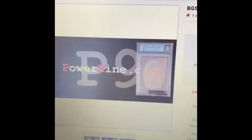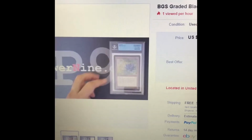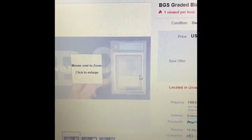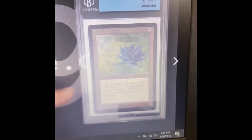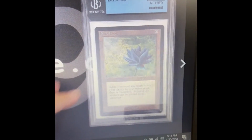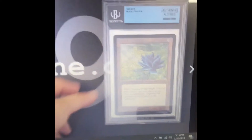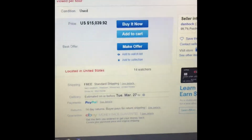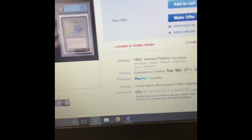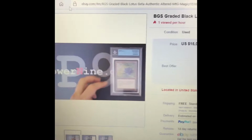They made it so it actually fits into the guidelines of Beckett or whoever. They clipped it, they colored the edges, they made it so it's centered to the edge. Beta Black Lotuses have wide corners. Somebody altered this. They cut it to pieces, they changed it, they put ink on it to make it look like a 10. That card is worth $0. It's not even worth the paper it's printed on. If it says altered, that means somebody damaged the card.